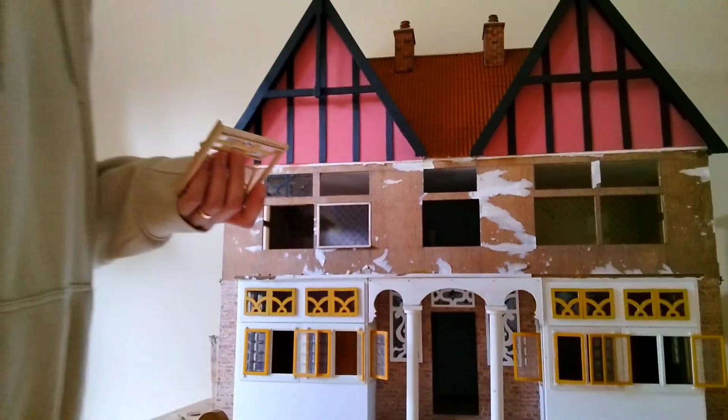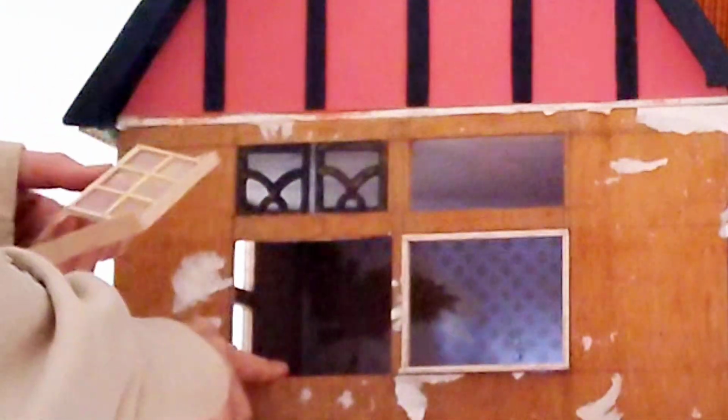They don't actually fit. So that's crap. I think, but yeah, the frame fits. What's gone wrong there then? That's what's gone wrong there. This one is a different size. This one is slightly bigger than this one.